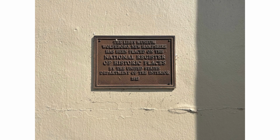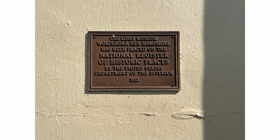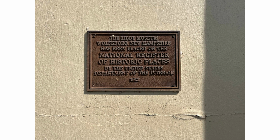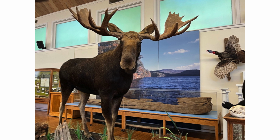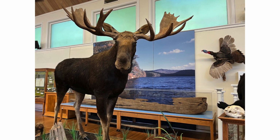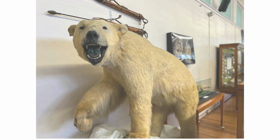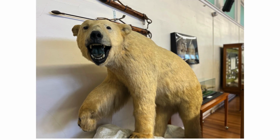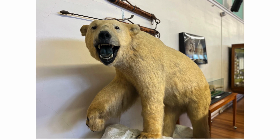The Friends spearheaded a multi-million-dollar capital campaign in 2022 to build an addition and fully rehabilitate the National Register-listed museum. They agreed to raise 70% of the money while voters were asked to appropriate the balance. The warrant article needed 60% approval, but it failed by 2 percentage points. The Friends returned the pledged donations. This past summer, due to mold and other concerns, the museum was temporarily closed.